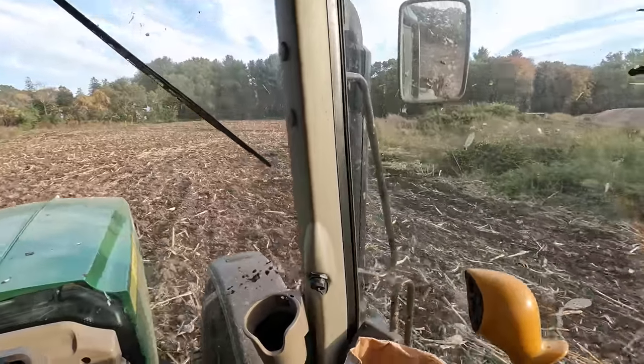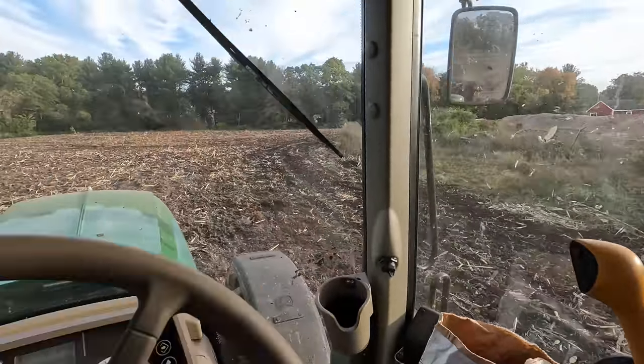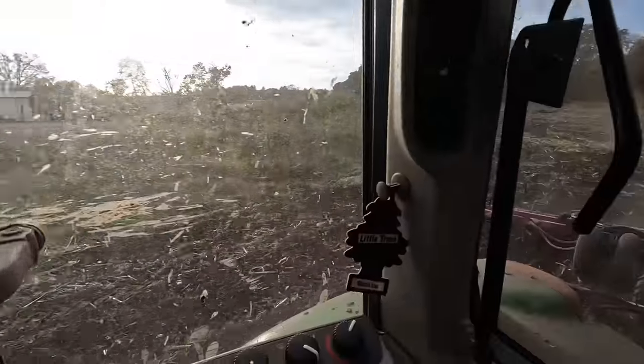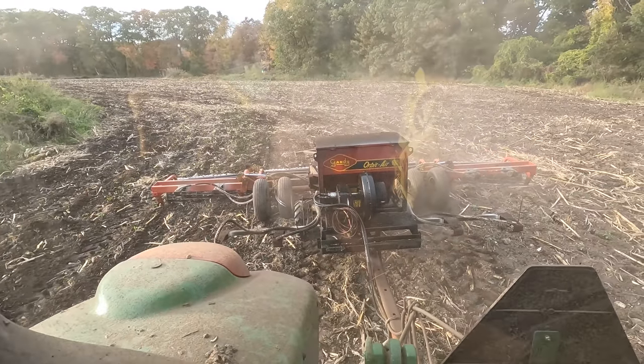So this is the first field that I've had any problems with the rolling baskets. I got a stick stuck in it. When I got out to check that all the seed flow was good, we got seed flow issues. Yes, we do.